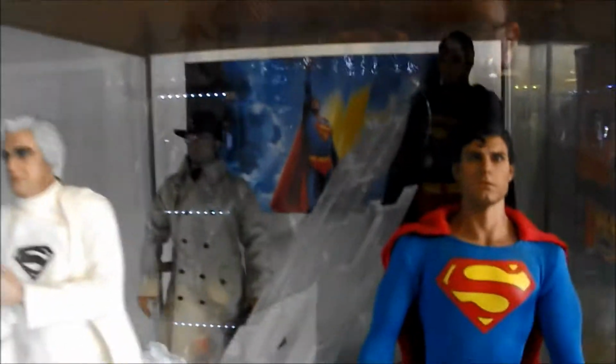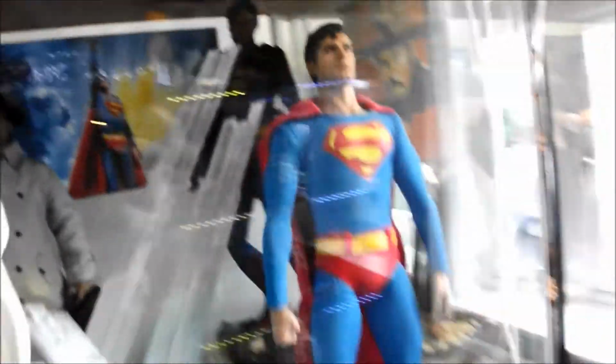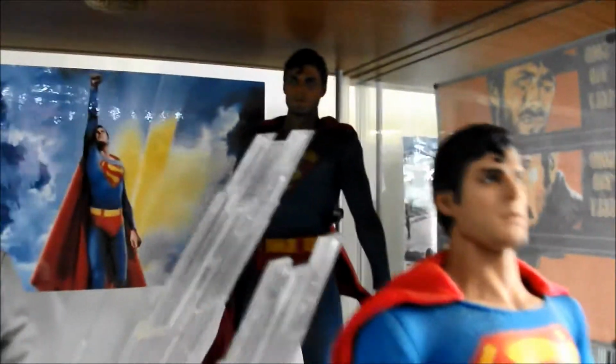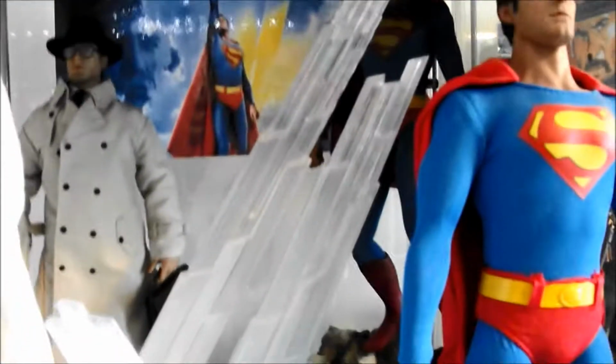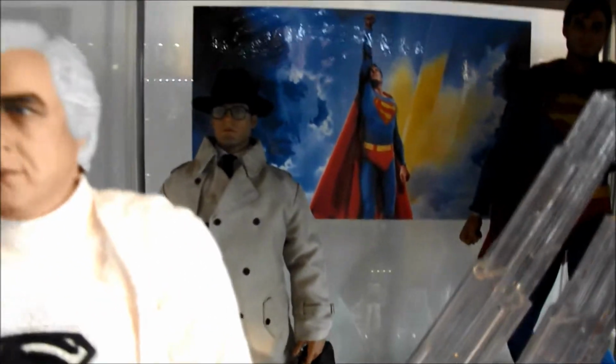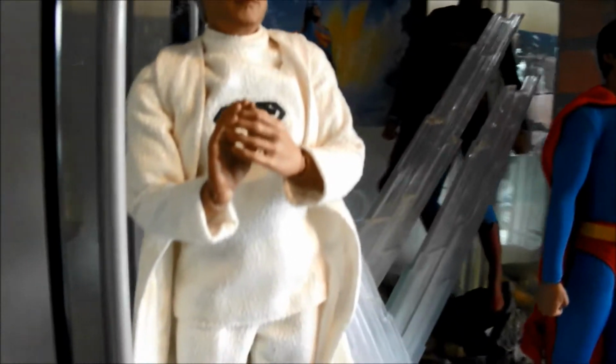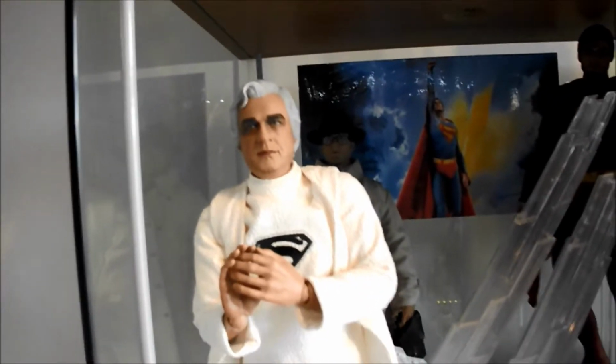And my little Superman collection. You can't really see him, he's a good figure though. See if you can open. That's Evil Superman, Toy Fair exclusive, and the regular one. A little bashed Clark Kent, and Jor-El, played by Marlon Brando. An oldish Hot Toys figure, but it still stands up pretty well against the new stuff. Pretty glad I picked him up.